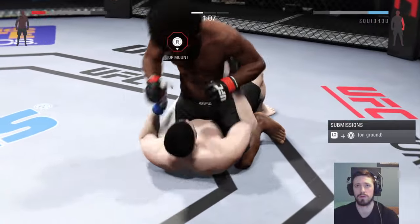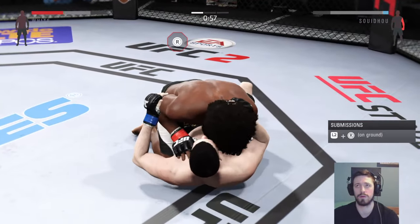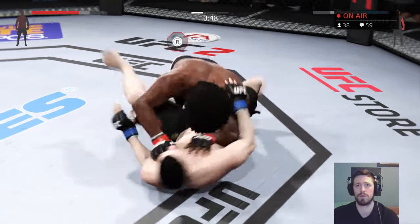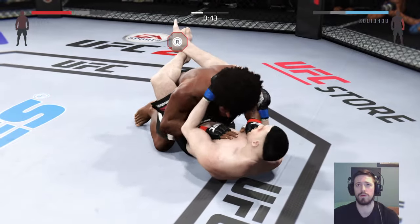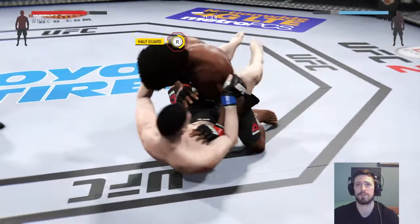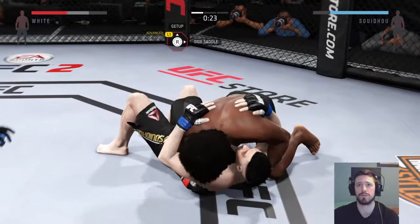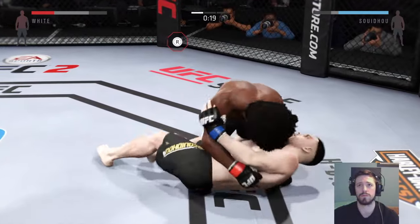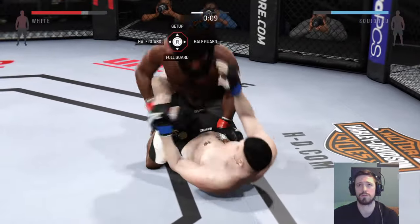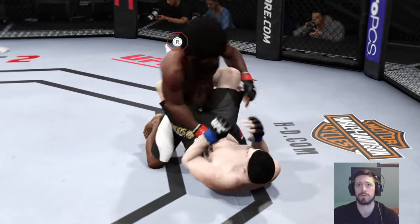Just going to step right back over. Now he's in half guard. Full guard here. Into half guard again. 30 seconds left in the round. White gets it back to side control. 20 seconds left in the round. He's posturing up here. Round one is complete.